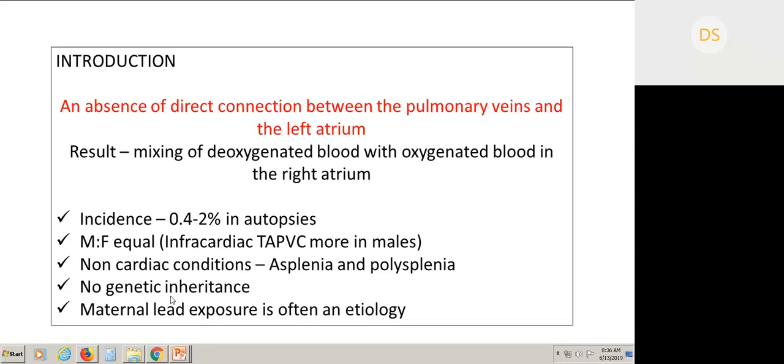It's important to reassure them that even if the first baby had a TAPVC, there are lots of chances the second and the subsequent pregnancies, babies could be normal. There's a little association with maternal lead exposure to TAPVC, but this is a little more theoretical. In practice, we do not find this correlation, and also it's very difficult to find maternal lead exposure.